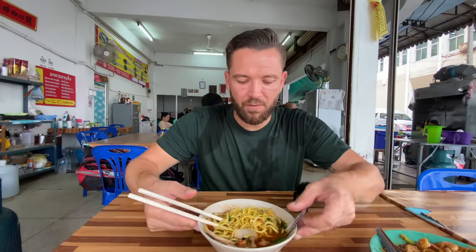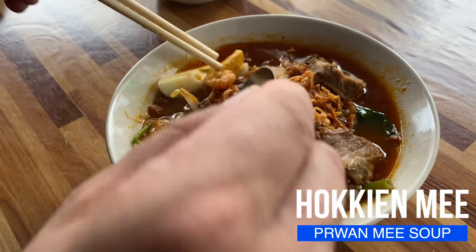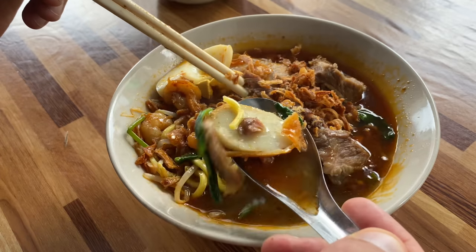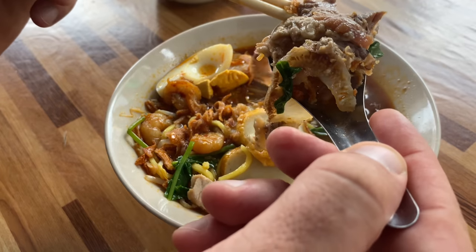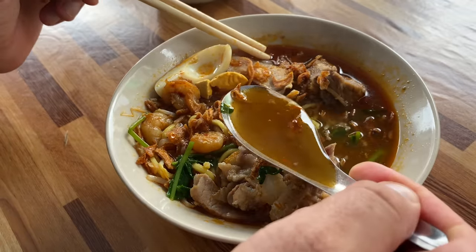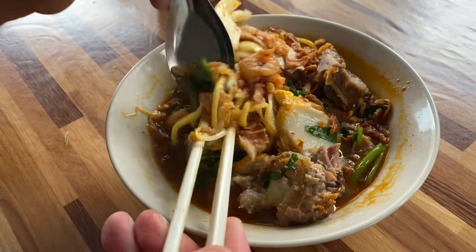All right, next up we've got the Mee Hokkien Nam, which is the wet or the soup version, a lot of the time just known as Prawn Mee in Malaysia and Singapore, or Hat Yai, I think. Correct me, please, if I'm wrong. So we've got some stewed pork this time, which looks absolutely fall apart, melt in your mouth. We've got that egg, as I said, the little prawns, and some sliced pork, some fish cake, and that beautiful, beautiful, rich red stock.